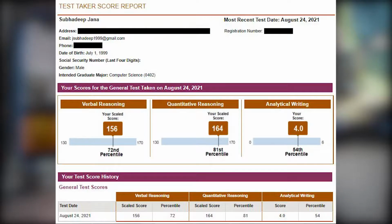So my GRE scores are on the screen right now. Yes, I scored a 164 on quant, a 156 on verbal, and a 4 on AWA. So the quant score, I expected a bit better. I expected above 165, 166, but it's fine. I'll take whatever I can get.